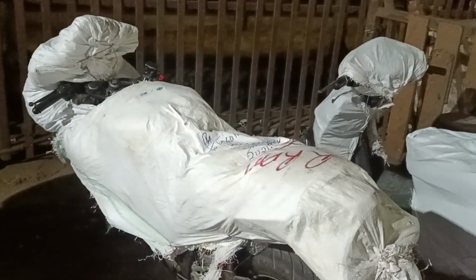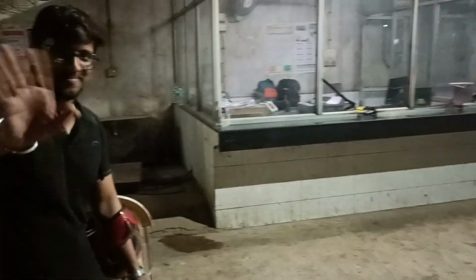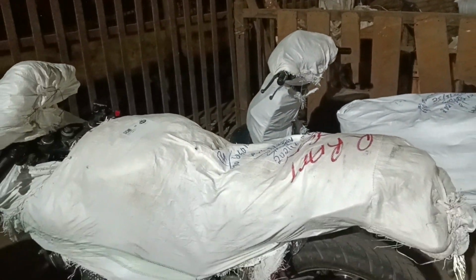So I went to the railway station, the parcel office. It's very dirty. SMBT is a very new station, so it's so good, but over here it's very dirty. Anyhow, I got inside the parcel office and there was a place which is kind of like arrivals for the parcels. There was a line of items coming from different trains, and over there, from the SMBT train that arrived today, I saw my bike sitting.